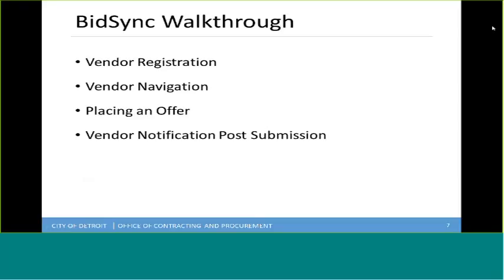All right, so with that, I'm going to hand this over to Josh so we can actually dive right in and we can walk through how to do the main vendor functions within the BidSync system.